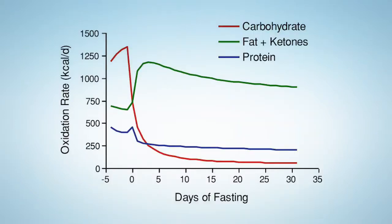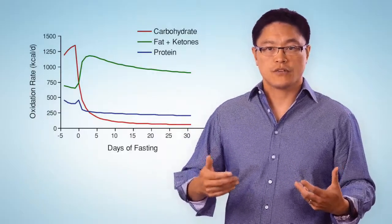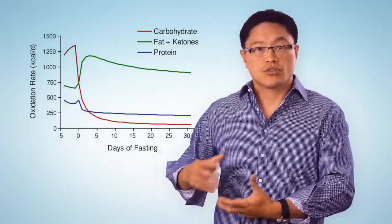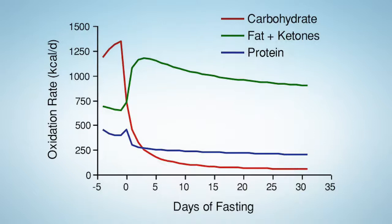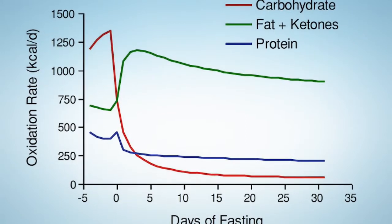If you look at this graph, what it shows you is where the body is getting its energy from. That's the oxidation rate on the left-hand side. So immediately when you stop eating, what you see is that the body is deriving most of its energy from carbohydrates. That's sugar. And in the immediate part after fasting, you can see that most of the energy is still derived from sugar. But after about 24 hours or so, those stores start to run out. The glycogen, which is the stored sugar, is starting to run out. And as you stop getting energy from your sugar, then you can see the green line, which is the fat burning, starts to ramp up. What you see in essence is a switch here from burning sugar to burning fat.